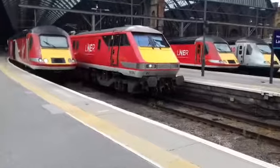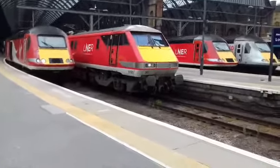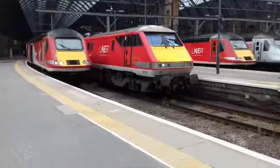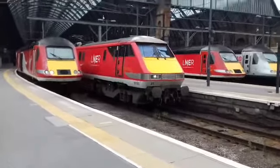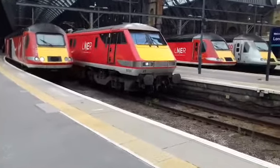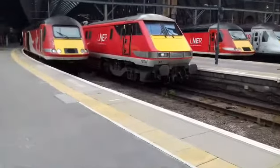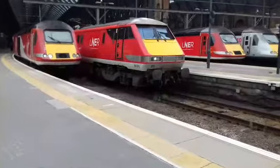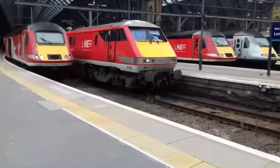Okay, now departing platform number 1 at London King's Cross will be the 1400, 1E20, LNER service to Aberdeen. A very legendary driver, 43307 leading the way. Nice line up here.